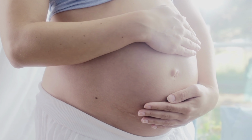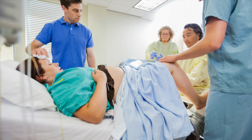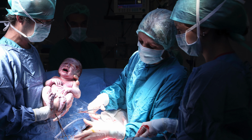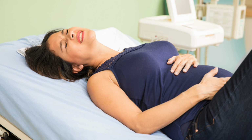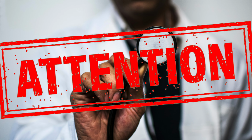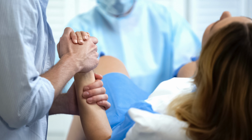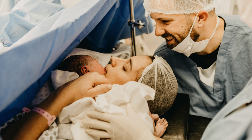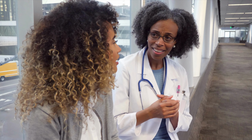If you develop preeclampsia close to the end of your pregnancy, you will likely need to deliver your baby early. Sometimes it's safer to deliver the baby early rather than to risk prolonging the pregnancy by waiting until you go into labor. The only cure for preeclampsia is to deliver the baby. There's a chance you'll be able to have a vaginal delivery, but sometimes providers will recommend a cesarean section, also known as a C-section, for safety. Once you deliver, your healthcare provider will monitor you for several weeks to make sure that your symptoms have resolved.